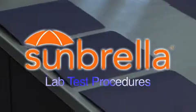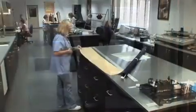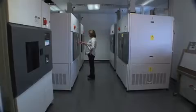The next generation of Sunbrella awning and marine fabric is now available, offering greater water repellency, improved break strength, and better coverage. This new level of performance is verified through extensive product testing.